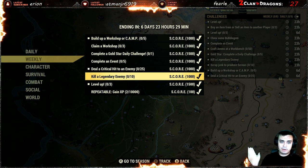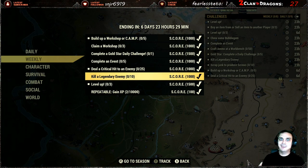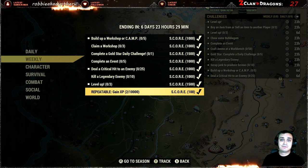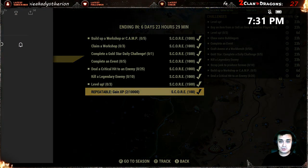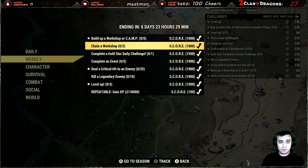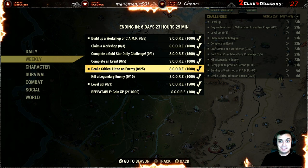Kill 10 legendaries. Wow. Make us kill 100, come on. No, I'm just kidding, don't do it. Level up 3 more times and repeatable. Everything is super straightforward, and I believe you all can do it. And I'm gonna go ahead and do these ones real quick, get my rank 100, and smile.